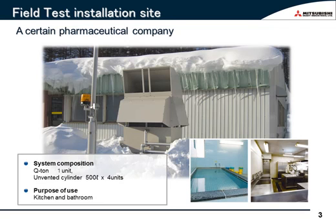Next, I'd like to show you the field test site and look at how Q-Ton actually worked, whether as specified or not, and how the cost-saving results turned out. The site of the field test was a certain pharmaceutical company in Hachimantai, Iwate Prefecture, which is famous for heavy snow, as you can see in this picture. A kerosene boiler had been used for the hot water supply to the kitchen, the bathroom, and in part for space heating. Q-Ton was introduced for the purpose of running cost reduction. The field test lasted for 1 year, starting from January 2011.